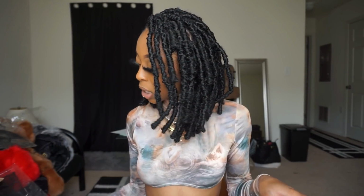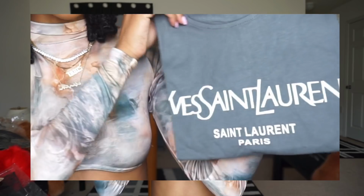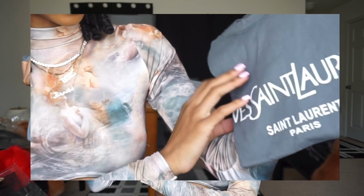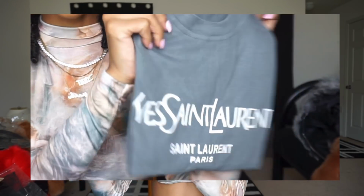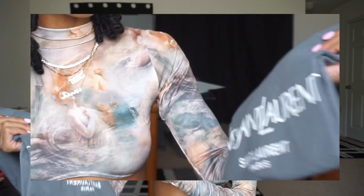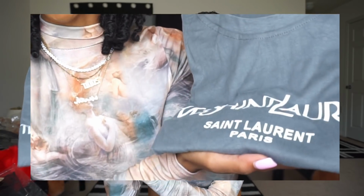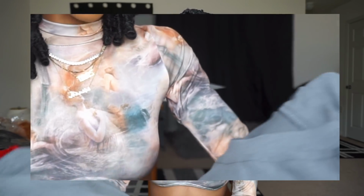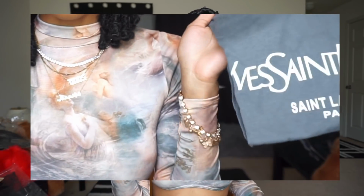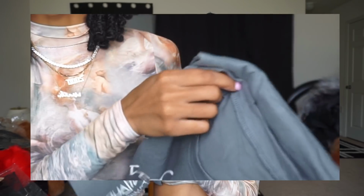Next thing I got are some t-shirts, and y'all, these are so freaking cute. As you guys can see, these are just the YSL shirts. I know you guys have seen these everywhere, and y'all, I cannot wait to drop these for fall because these are the perfect fall shirts, y'all. Look at them, okay? So bomb, nice quality. They're very soft, and they are oversized. The smalls fit a little bit big on me, but I do like that look.